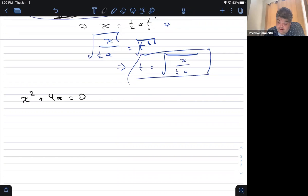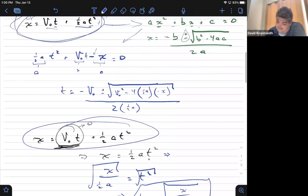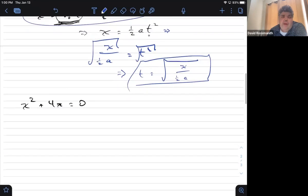Well, I'm not going to use the quadratic formula if I don't have to. I could use it; everywhere I see a c, I just plug 0 in for c. That works. However, an easier way is this: I can factor. Because notice, every term in my equation has an x in it. There's an x and there's an x. 0 doesn't count. We don't care about the 0.